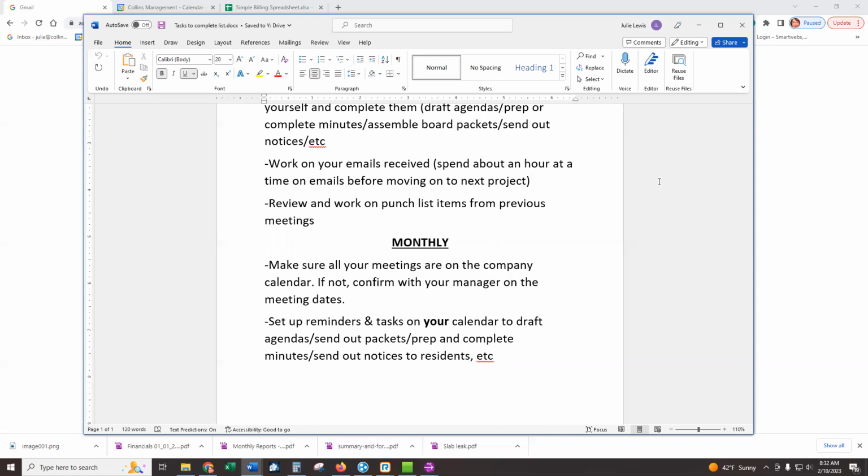Basically, that means going in, looking at the calendar to see when your meetings are that you're supposed to attend, or even if you don't attend meetings, you probably are still in charge of making the agenda and putting together the board packets and that type of thing. But look to make sure that all your meetings are on the calendar. If they're not, double check with your manager, see if maybe something got changed, or if the meeting didn't make it to the calendar. That way you can work with your manager to see if maybe there was a change in a date.